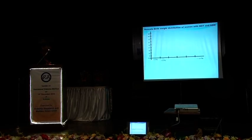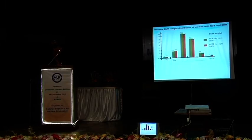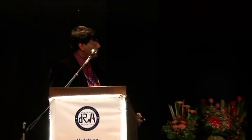Neonate birth weight distribution of women with normal glucose tolerance and gestational diabetes. Here you can see that this is the normal glucose tolerance and this is the gestational diabetes. And you can see that the gestational diabetes is not getting good neonatal birth weight outcome as compared with normal glucose tolerance. The birth weight distribution was similar between normal glucose tolerance and GDM women. So GDM status of the pregnant woman after intervention was not associated with macrosomia.